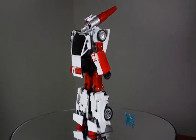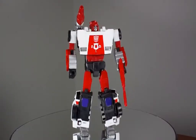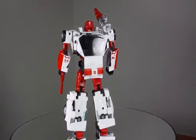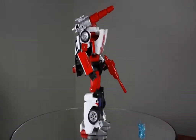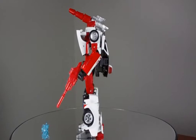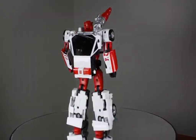Now, articulation, that's another consideration as well. And fortunately, once again, the figure exceeds my expectations. Starting with the neck, it is a swivel hinge joint. We have swivel hinge shoulders, double hinged elbows, wrist swivels. Also, the fingers are articulated, but as a single unit. There is no individual finger articulation.